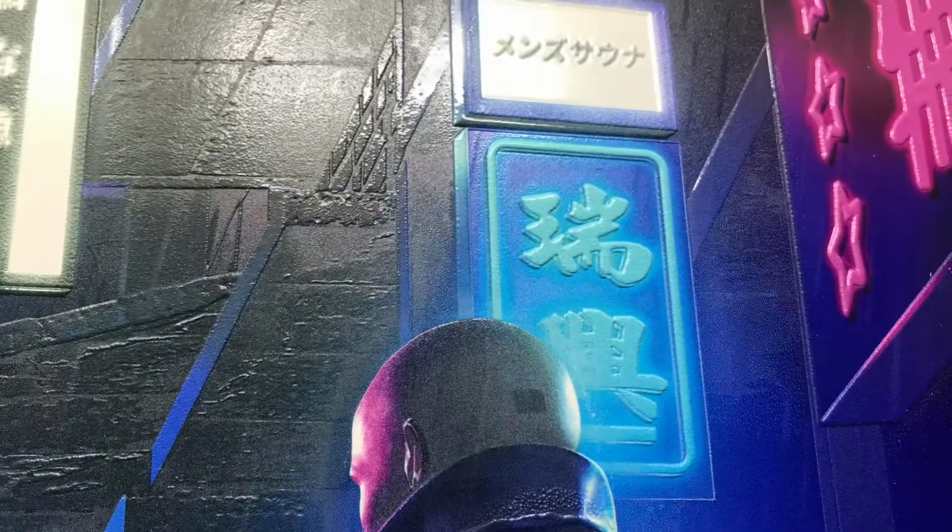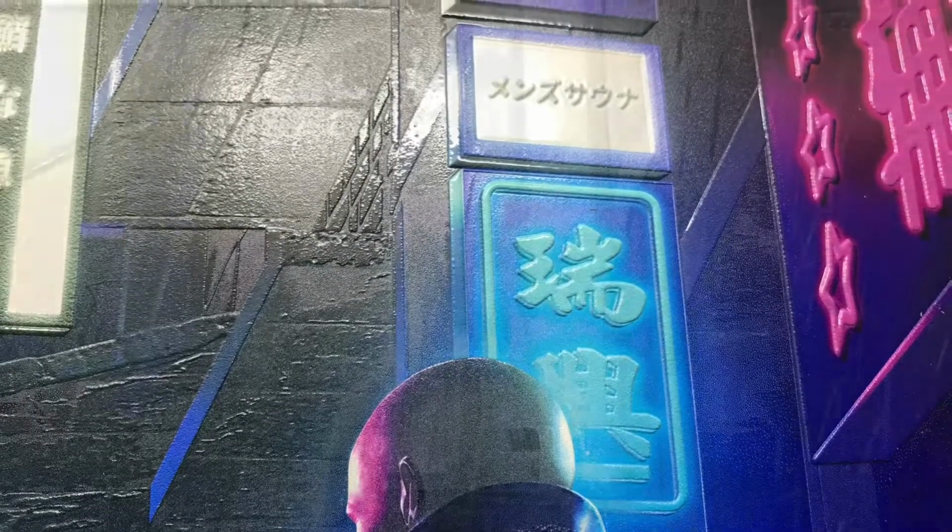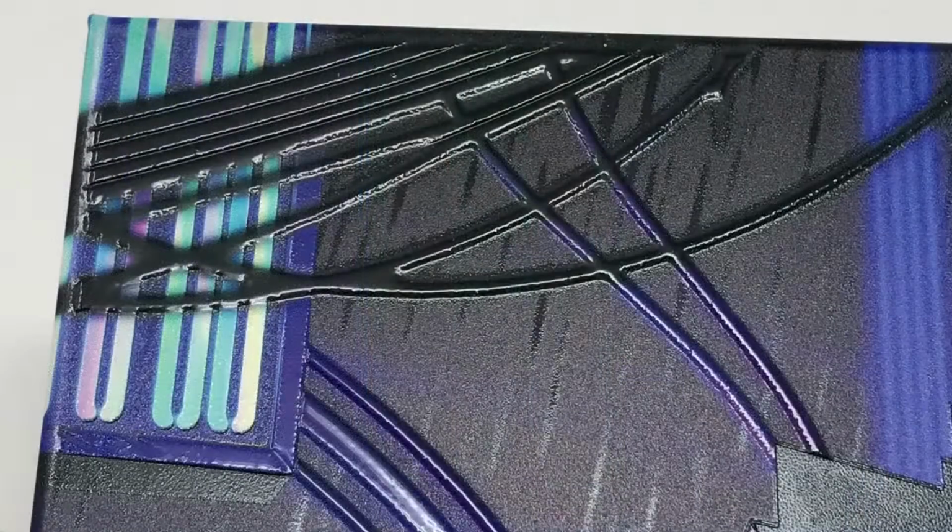I nearly sold this. Nearly. I was going to, because I was much happier with the other one that I've got. But yeah, I'm glad I kept it, because getting it back out for this review has been lovely. I've really actually seen the detail in it and really loved it as a piece of artwork.